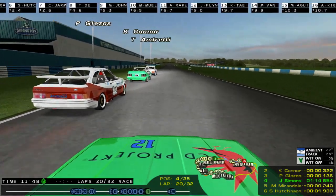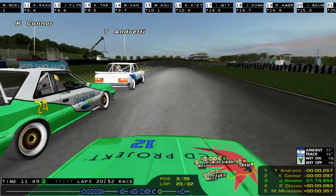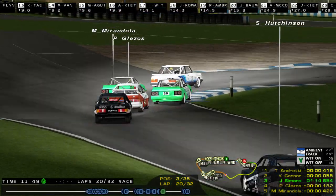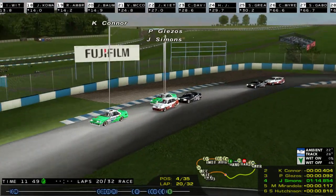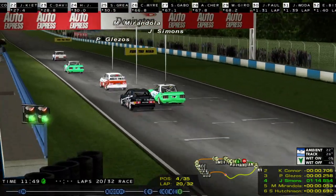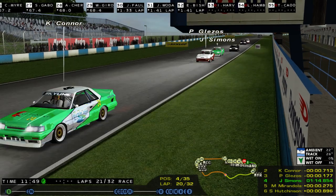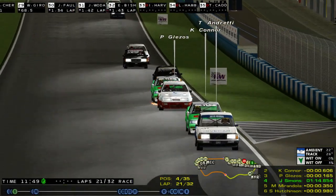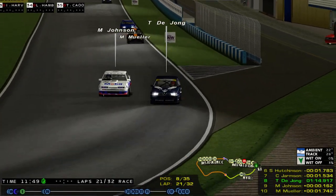Here we go. There's Simon's. Doesn't really think much of it. He's going to send it. Maybe even down the inside of his teammate. Yes, he does. This is an attempt at a double overtake. They touch, and Simon's loses the car. Very nearly spins. Obviously, he's going to get Miranda on sheer acceleration here, but... Oh, you just can't attack your teammate like that, James.